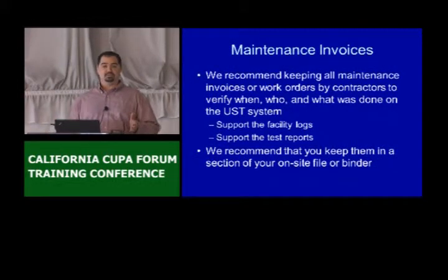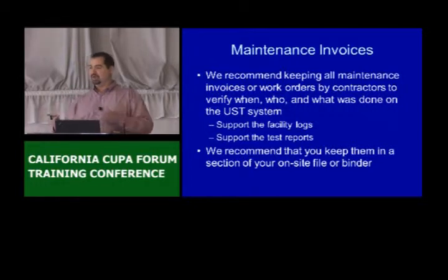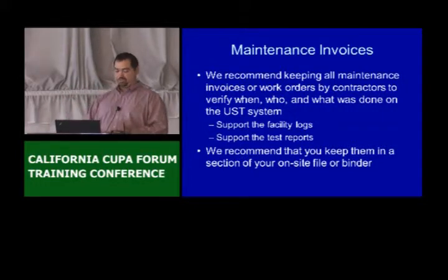You can use those same reports now to match it up with the maintenance inventories, okay? So if you have a maintenance log that you're using, which you're supposed to have, you can now take these same maintenance inventories that the company has given to you, and now we can match them up. I can see that Company X has come and fixed this problem with your tank.